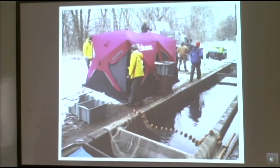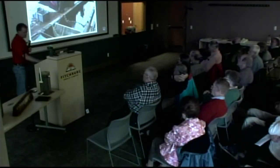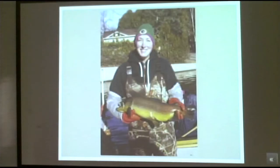This is us spawning our captive broodstock brown trout outside in November and December. Hopefully we will be done by Christmas. We have been the last couple years, so that's a good thing. We figured out instead of bringing all those really large fish inside, because they're like that size. Not all of them, but some of them are. We spawn 3, 4, and 5-year-old browns.